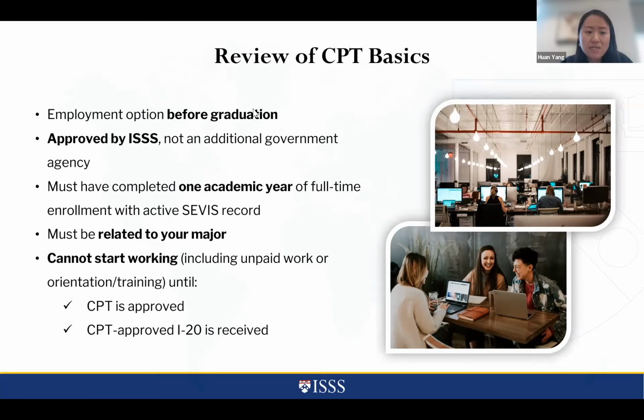So CPT is usually used for students when they are still in school. That being said, if you are still studying at Penn, we would recommend you consider CPT instead of pre-completion OPT. The reason is that CPT is adjudicated at the school level. It's adjudicated by the ISS advisor, not by the government, so it's considerably quicker than the OPT application. And also, you do not need to pay the adjudication fee to the government.